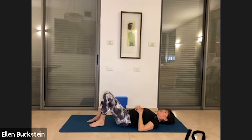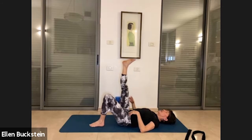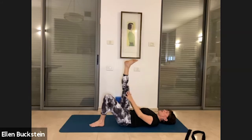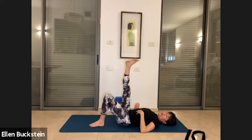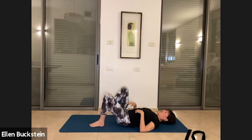Okay, and take that leg down, switch legs, bring the other leg up, and just hold it there. Enjoy the feeling of the blood flowing out of the foot. Okay, through the pelvic basin. Very, very healthy. Back to the heart and point and flex. Articulate the ankles, circles one way and the other. And then the knee. Keep the thigh vertical, just a simple straightening and bending of the knees.